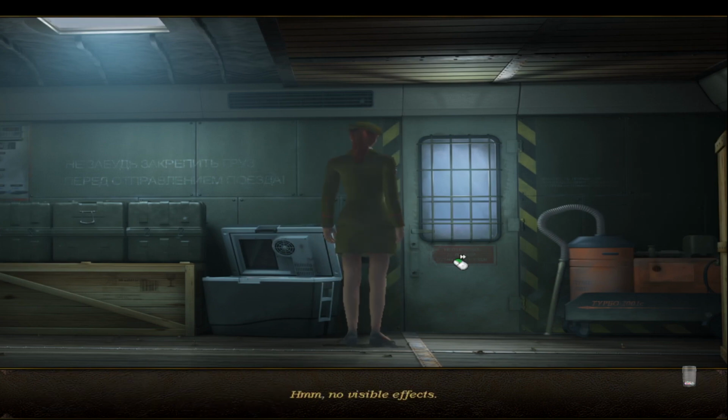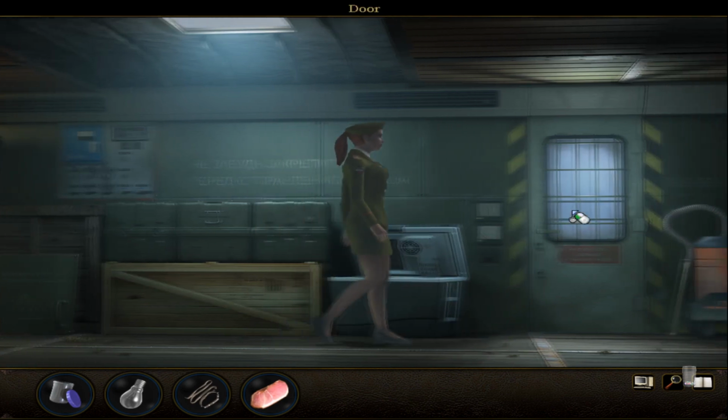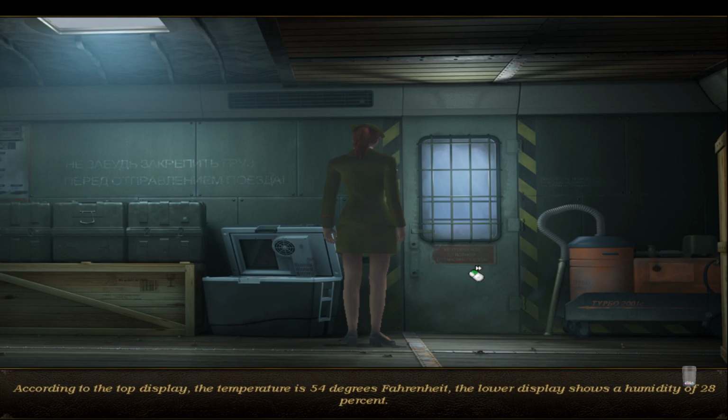No visible effects. Get out of the way so I can point at something. According to the top display, the temperature is 54 degrees Fahrenheit. The lower display shows a humidity of 28%.